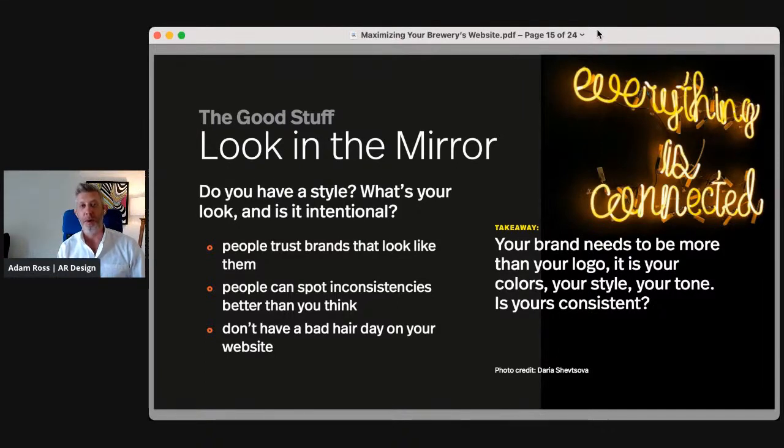Another important part is your brand needs to be more than your logo. So the look and feel of your website should be identifiable through more than just your logo. If you're using red and green and yellow as your primary colors, make sure that your merch also has a similar vibe to it. Make sure your social media has some of that color represented in it. Have that all be connected, and you'll have a stronger brand for it. You'll have a stronger website for it.